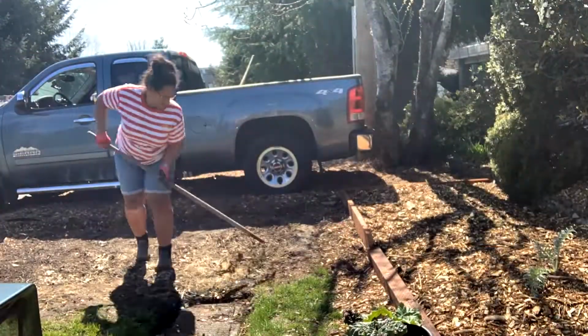And so I've got to prepare some of the soil. Looks like there is some bindweed in the dirt patch here, but I'm going to rake it up and then I'm going to dump over some soil from my truck. Here we go, come along.